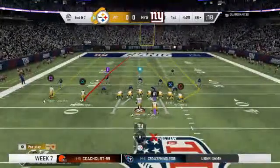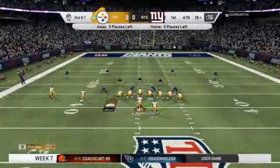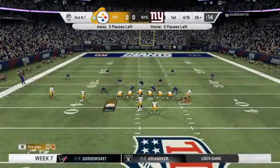Go! 3 yards on that last carry. Here's 2nd and 7. Look basic.